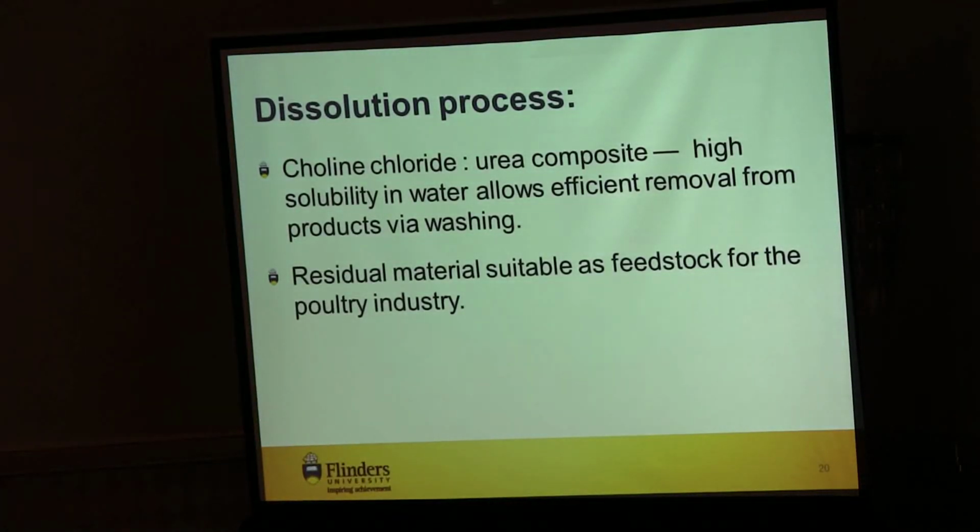So an added advantage of using this technology is that you have choline chloride and urea, both very soluble in water, so treating the mixture after the process is very easy. You can separate everything very simply.